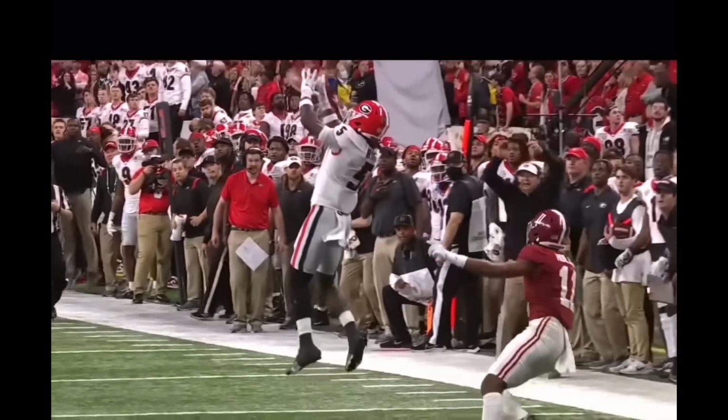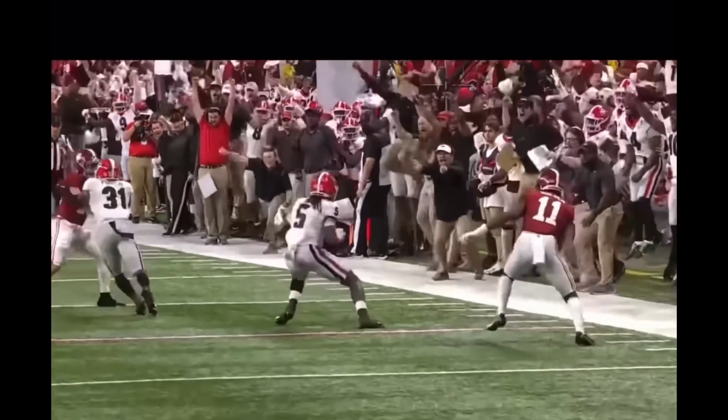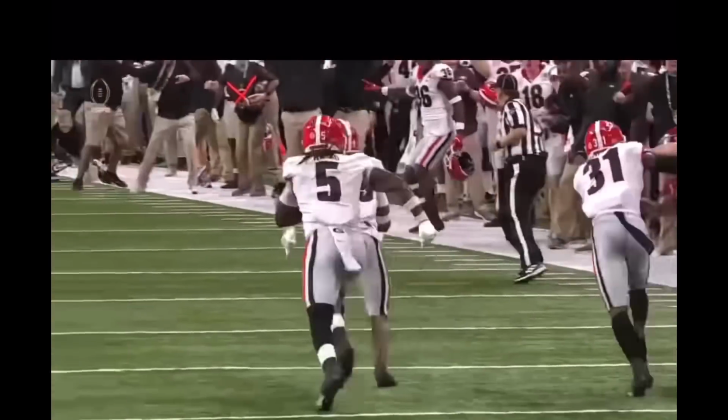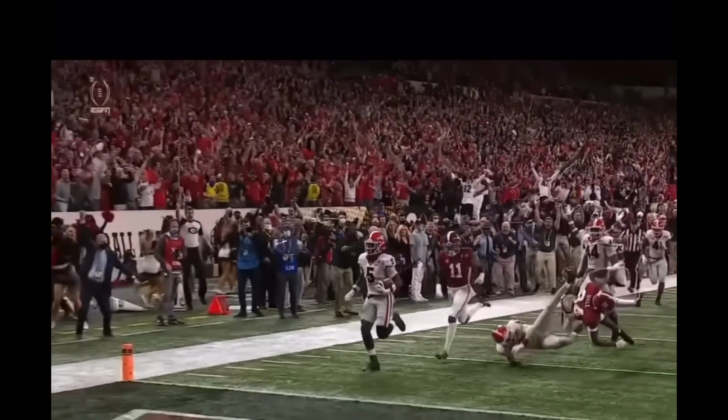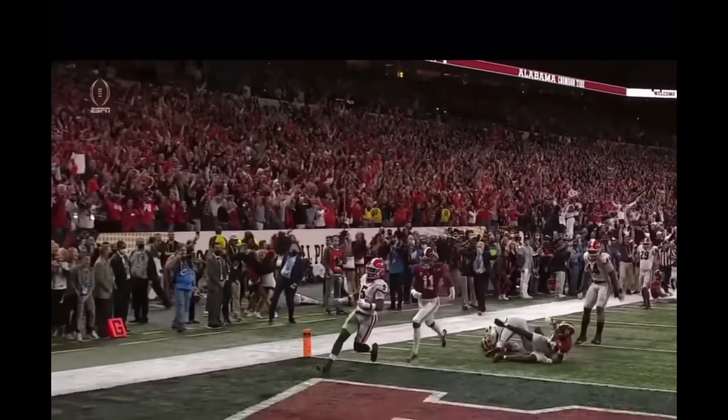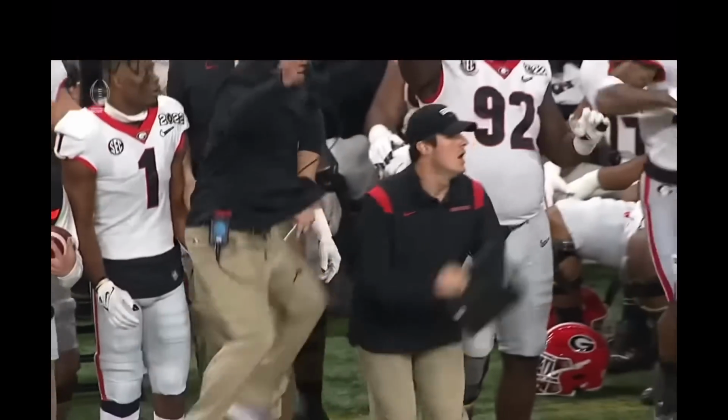It wasn't just about securing this. Look at Kirby in the background. That's elevation. That was 38 inches right there by Kirby Smart. And we saw the speed earlier. There's the vertical jump. Yeah. Ringo, as a freshman, his first interception.